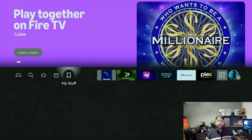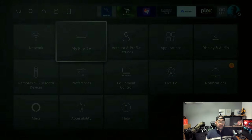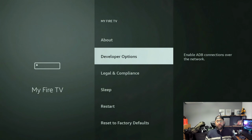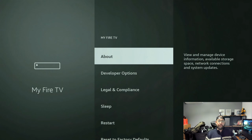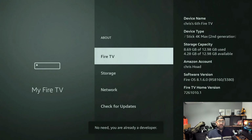Next, you're going to go to your settings. You will go to My Fire TV, and you will make sure you've got developer options. Developer options allows you, again, to install from unknown apps, from outside the Amazon ecosystem. If you don't see developer options here, click on About, and then click on that top option 7 or 8 times, and it will tell you you are now a developer.